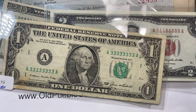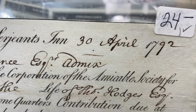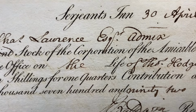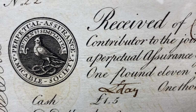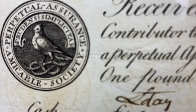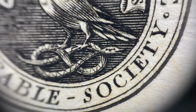All right, back to some of the coolest ephemera I've seen, and I picked this stuff up. I was like, this is so fun. Anything that has this look to it, you know, we're talking colonial time period notes, 1792, and of course this one is an insurance company, Amicable Society, Perpetual Assurance, has this really cool blue bird on it, and actually it's getting a little bit reminiscent of the Mexican emblem with the bird on the snake.